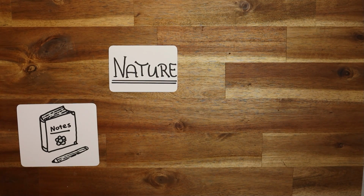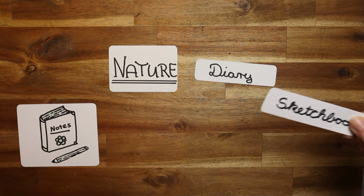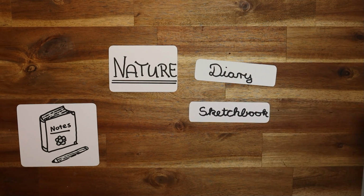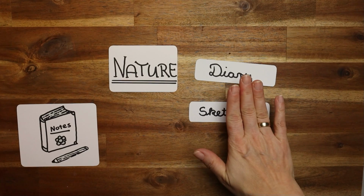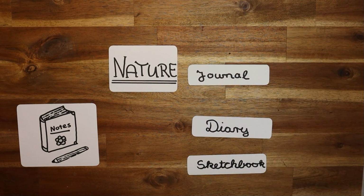You can also call your nature journal a nature diary if you write more than you draw, or a nature sketchbook if you draw more than you write. I just call it nature journal because I think this word describes the mix of handwritten notes and drawings very well.